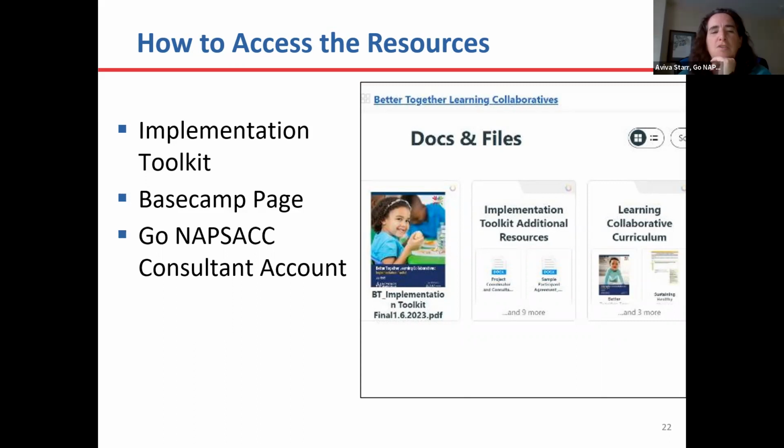Sure. So in your Go NAPSACC consultant account, there's a consultant resources page that includes a wealth of resources to help a consultant do their work, from recruitment materials, orientation, presentation for Go NAPSACC, all kinds of materials. But one of the resources that's available is the Better Together Learning Collaboratives Implementation Toolkit. So that is on the consultant resources page under step 4, learn more. If you go to support documents, if you're already a Go NAPSACC consultant, you'll be able to find the implementation toolkit already there.